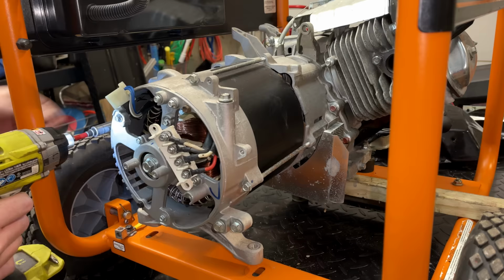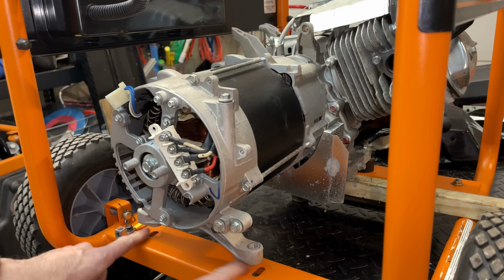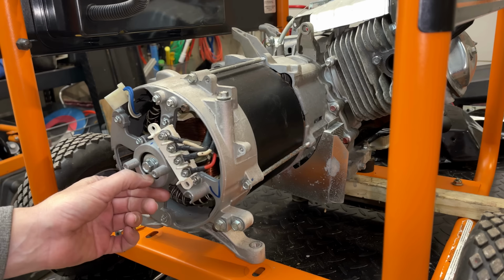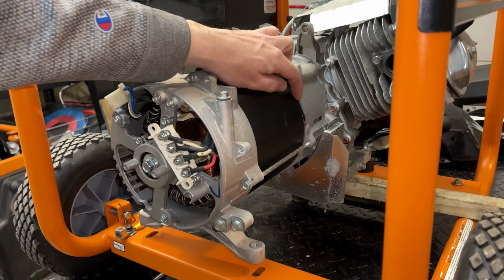Before torquing it down, just make sure these feet are level with the surface and make sure the ball bearing is fully seated. And in this case, it's not quite fully seated. So I'm going to go easy torquing this down. As far as I can tell, the stator is in the bell housing, so it should pull it in.